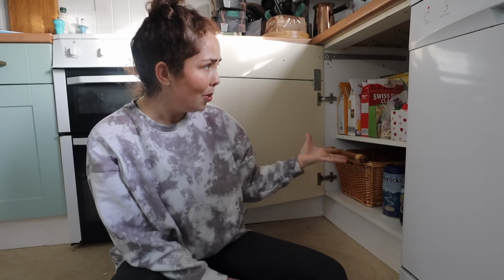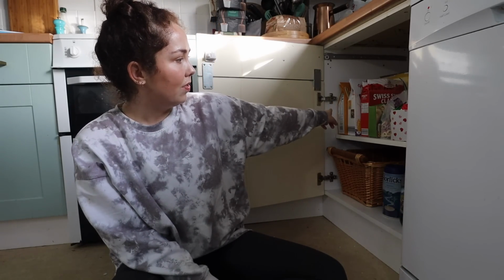And also I've just got a clear vision of what we've got. We've got loads of snacks for Orin. I don't need to buy any more snacks for a long time. A great selection of cereal and porridge.